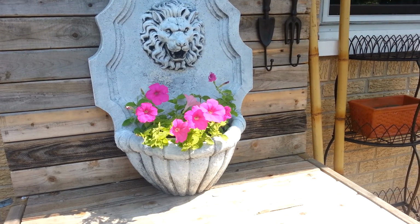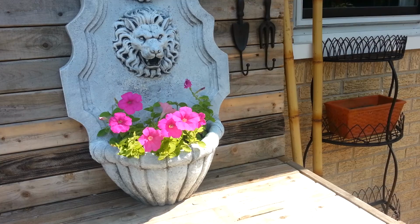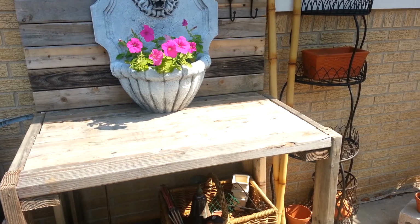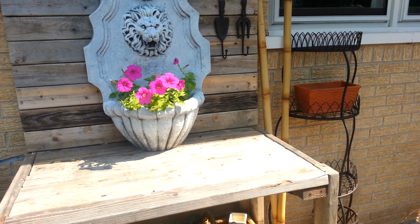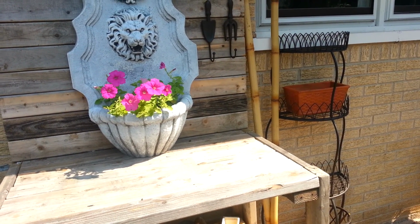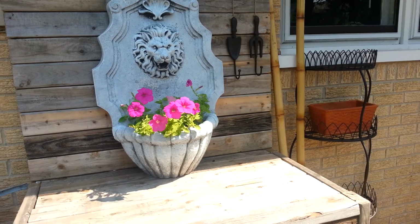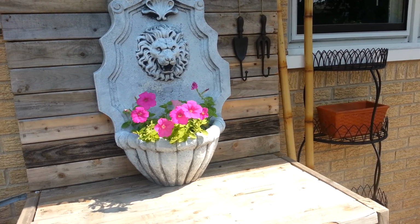Okay, the last thing I want to show, this is another fountain that doesn't work, and I planted some petunias in it. And I'm sure you saw this when I showed you all my potting bench that my husband made for me. So I just set that there. And that's pretty much, I think, everything else is probably annuals that I may have in pots. But those are pretty much all the perennials I planted this year in the garden and containers and things like that.